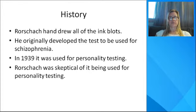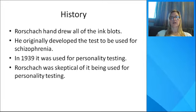The history of the Rorschach Test, some highlights of it. Rorschach hand drew all of his ink blots. He had originally developed the test to be used for schizophrenia. In 1939, it was used for personality testing. Rorschach was skeptical of it being used for this purpose.